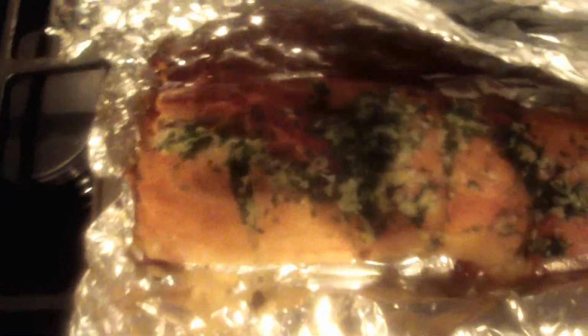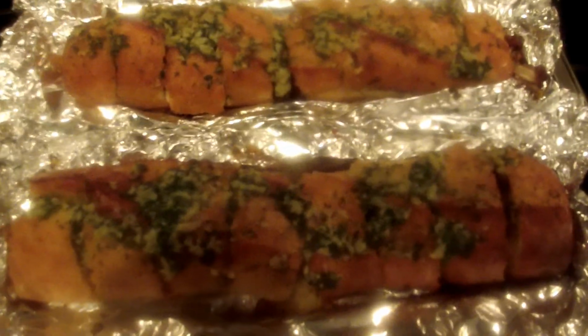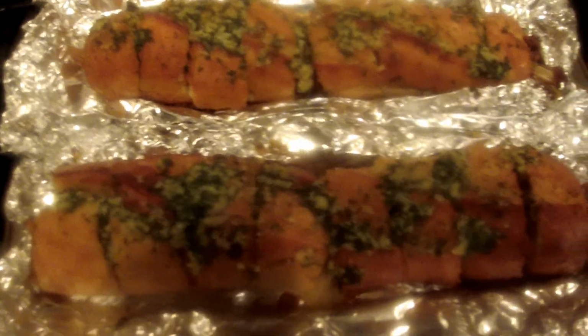Yeah, looking good. Looking good. Like, I wish y'all could smell what I'm smelling right now. This smells amazing right now.